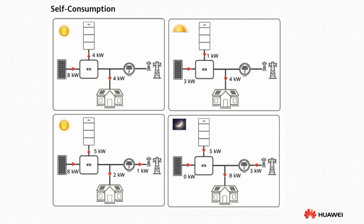And then some of the power charging the battery. That is our top left image. On our top right image, when the PV is not sufficient enough to supply the loads, then the inverter will take all the power from the PV, supplement with the battery to cater for your loads.